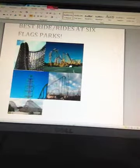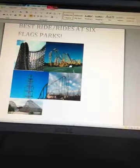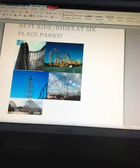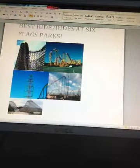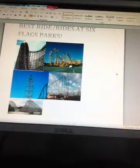Thought about. So I just came out of the deep blue. And we are doing the best rides at Six Flags Parks. So just saying that one or two of them will have two big rides at the park, like the two best rides at the park. So let's get started.